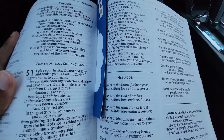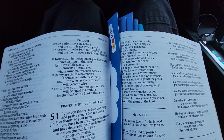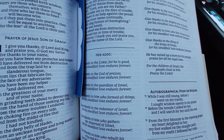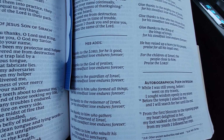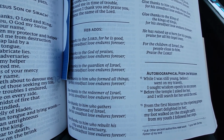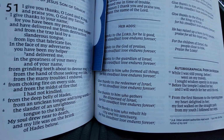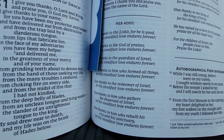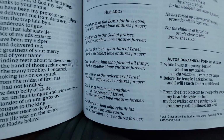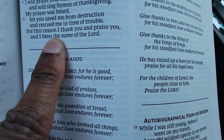So now we're going to the Apocrypha. This is the book of Ecclesiasticus or Ben Sirach or Sirach, and this is chapter 51. This is something that you will get additionally that you won't get in other translations of Ben Sirach. They added back in about 16 verses in chapter 51. You can compare it with the KJV and other translations of Sirach. You won't see this. After verse 12, you'll see this.